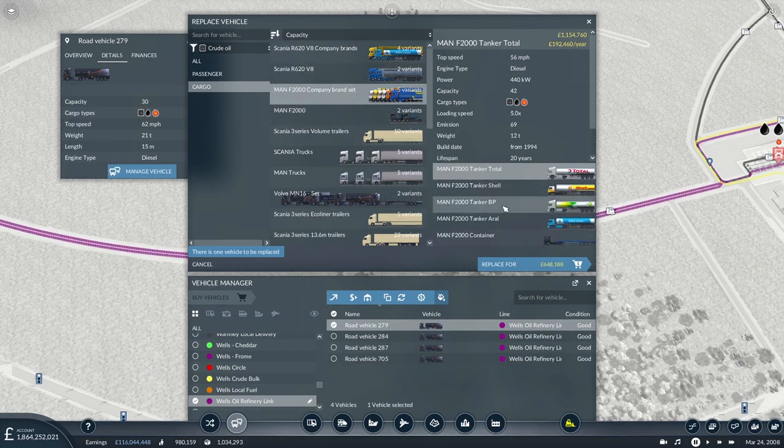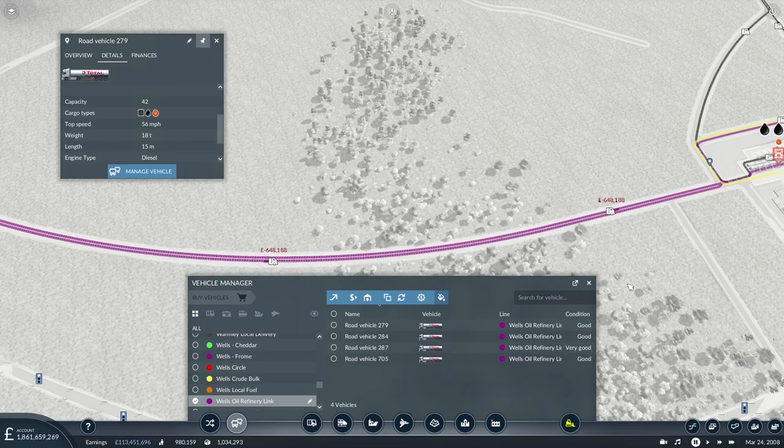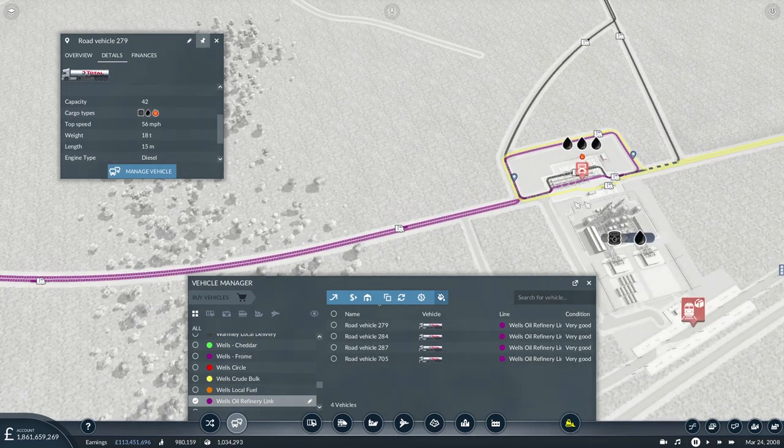Let's use a branded one. Which one should we use? Total? What is it? It's often pronounced Total, I think, isn't it? I may be wrong, but I'm going to say Total because that's how I've always pronounced it. So we'll actually replace all of you. There you go. So you'll carry considerably more from here.